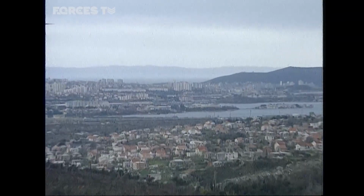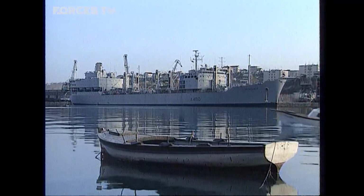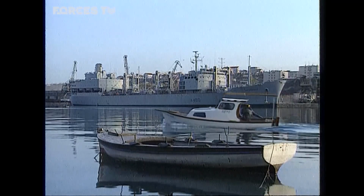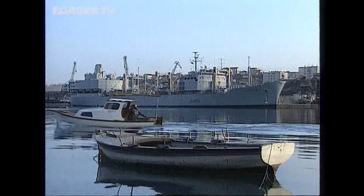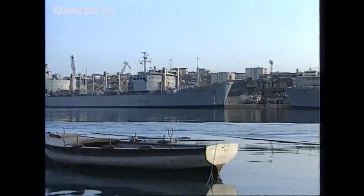Split, the first step into former Yugoslavia for the British contingent of the United Nations Protection Force. This is one of 4 main locations which stretch across Croatia and into the heart of Bosnia-Herzegovina. You wouldn't know from looking at life here that the front line of the civil war in this region is less than 100 kilometers away.